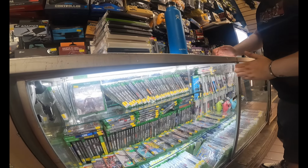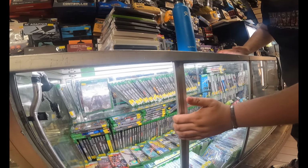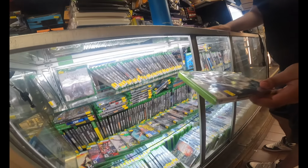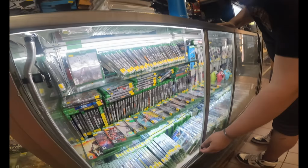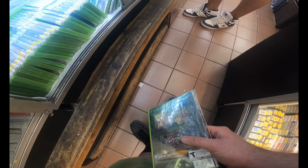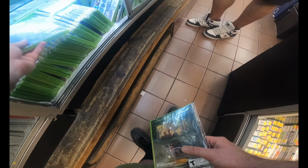I'm currently collecting 360, some PS2, but mostly 360, DS, and maybe some Game Boy stuff. But right now I'm just kind of interested in 360. I picked up some titles, didn't really see anything that caught my eye necessarily, but great selection of games.